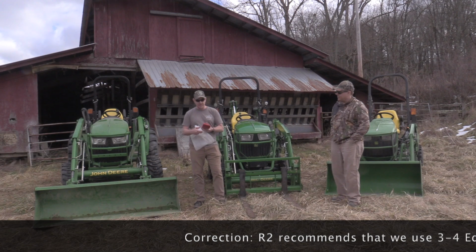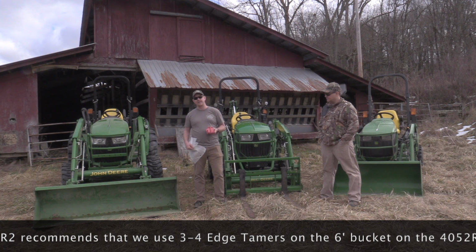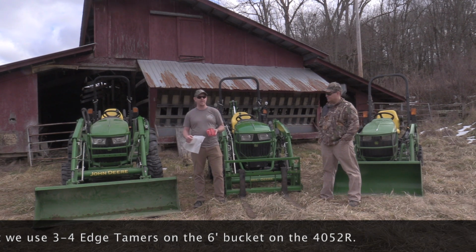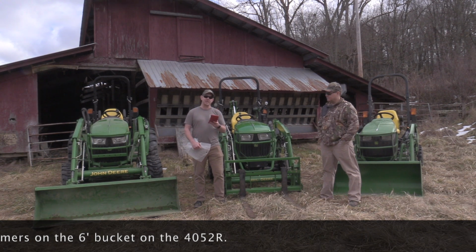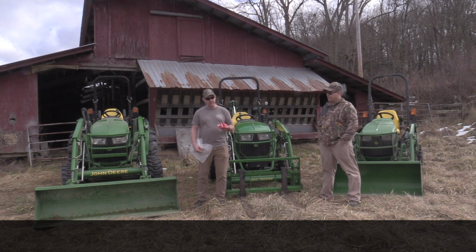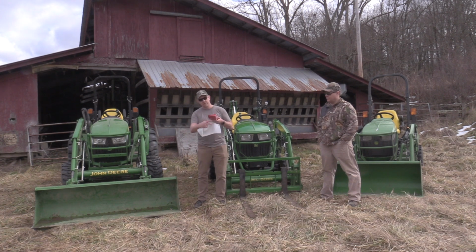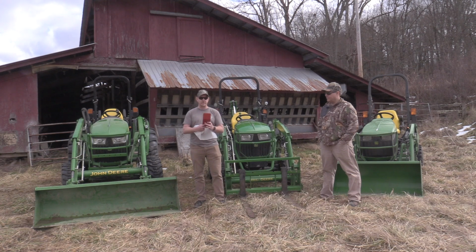But this is basically a shoe that goes on the front of the bucket that prevents you from digging in and tearing up the driveway during plowing. If you're moving mulch or something, or gravel later, this is going to help you slide across the ground without digging in. So pretty cool product. We're looking forward to trying them out.